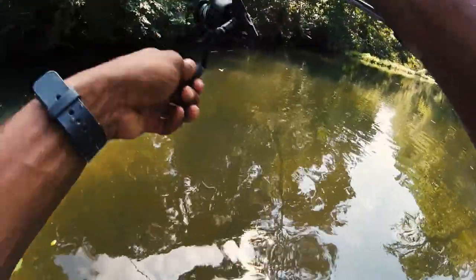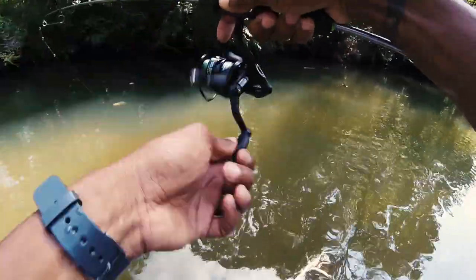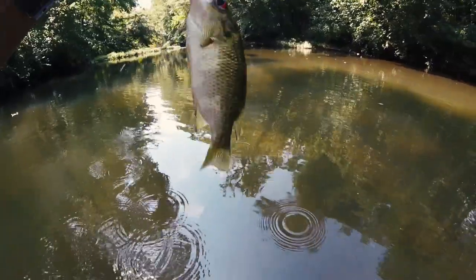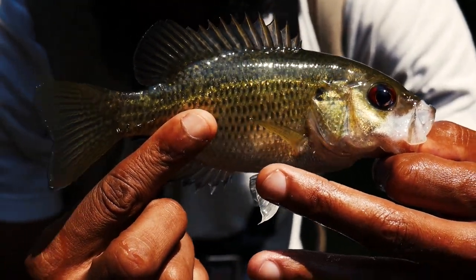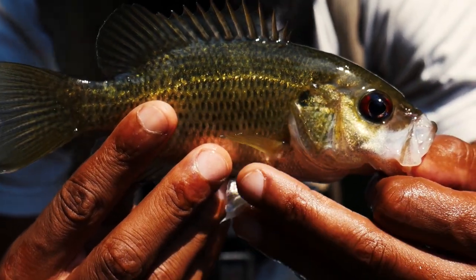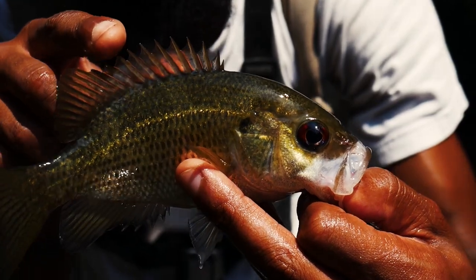There we go. Oh, nice! Rock bass. Awesome. All right, guys, look at this. I just got a rock bass. Never get these, or rarely. Nice size one, too. Well, for what I'm used to catching, which is nothing. Let's let this guy go, man. Look how sharp his spines are.